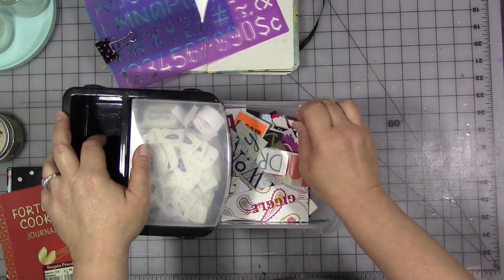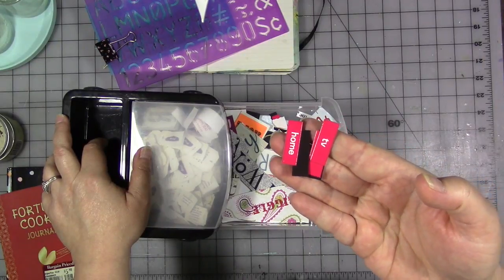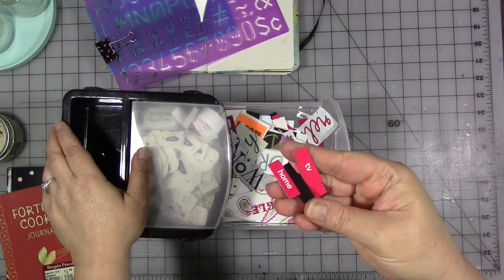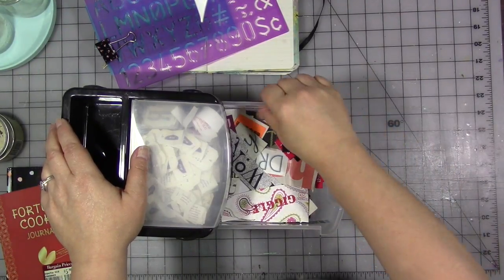I also occasionally run across these word magnets at like garage sales, and so I will pick them up. They're usually like 10 cents for the whole set, and there's a couple sets of these in here.